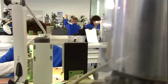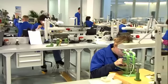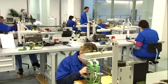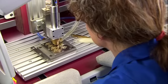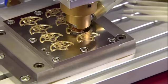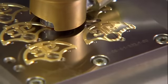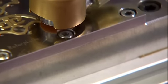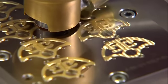Every single Glashütte Original is a unique work of art. In the finishing department, watch movements receive their beautiful traditional surface finishing. Glashütte ribbing. The machine created in the company's own toolmaking department applies this decoration to bridges, cocks, and automatic rotors, as seen here.